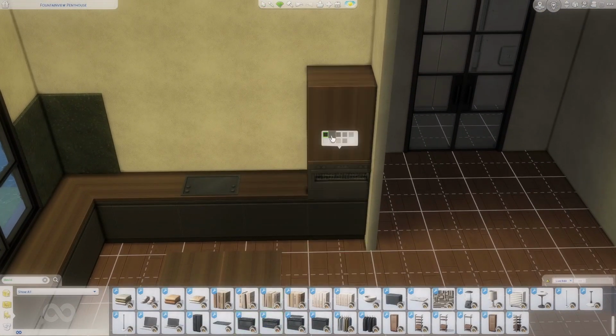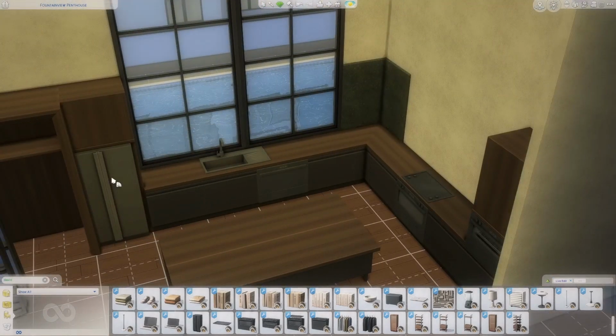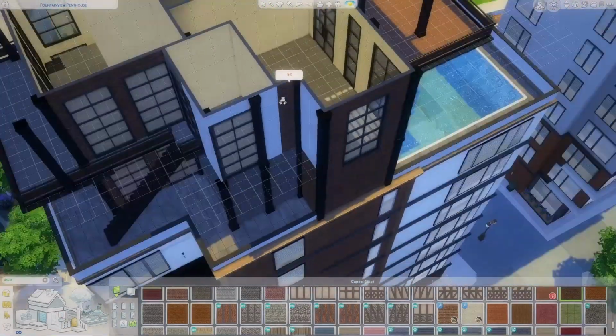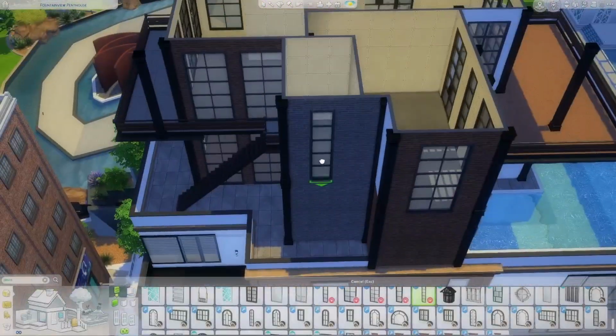This penthouse is very big, but it's only 2 bedrooms and 3 bathrooms, which is kind of crazy considering it's such a big lot and such a big building, but it only has 2 bedrooms. But I guess that's luxury for you.